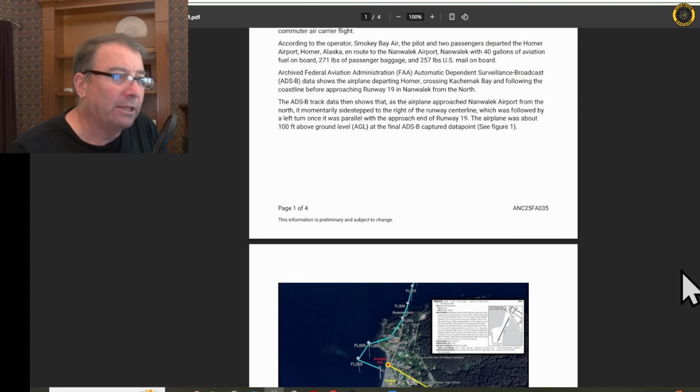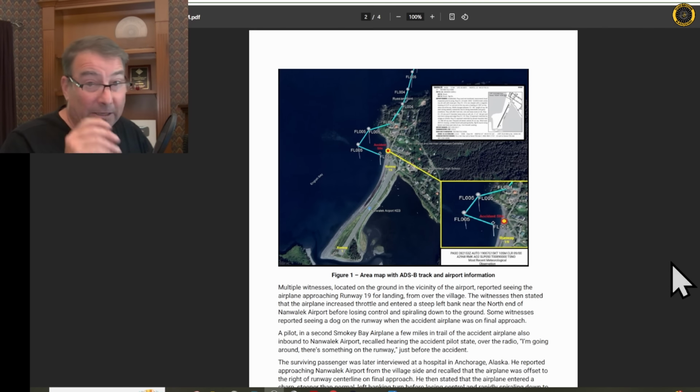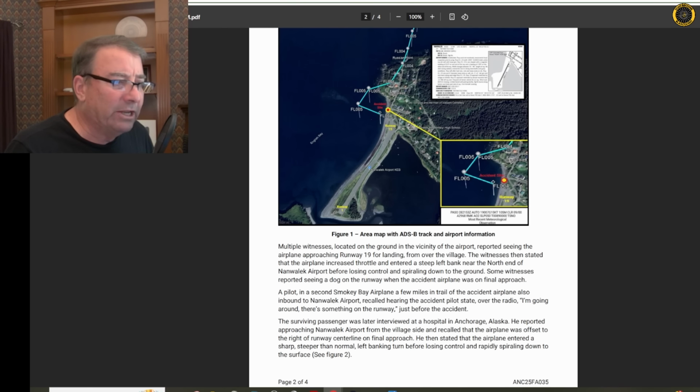ADSB track data shows that the airplane approached Nanwalek from the north. It momentarily sidestepped to the right of the runway centerline, which was followed by a left once it was parallel with the approach end of runway 19. The airplane was about 100 feet above ground level at the final ADSB captured data point. And again, that's ADSB data, still probably yet needs to be corrected for pressure altitude and everything else. So here's the flight path with a bit of an offset and almost a 90-degree approach to the end of runway 19. Multiple witnesses located on the ground in the vicinity of the airport reported seeing the airplane approaching 19 for landing from over the village.